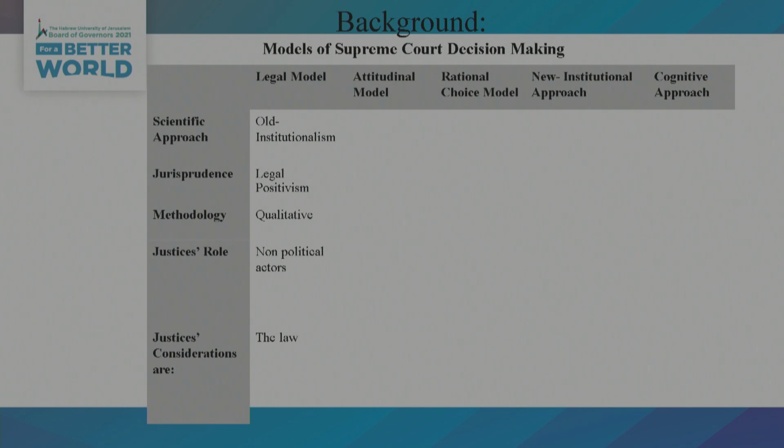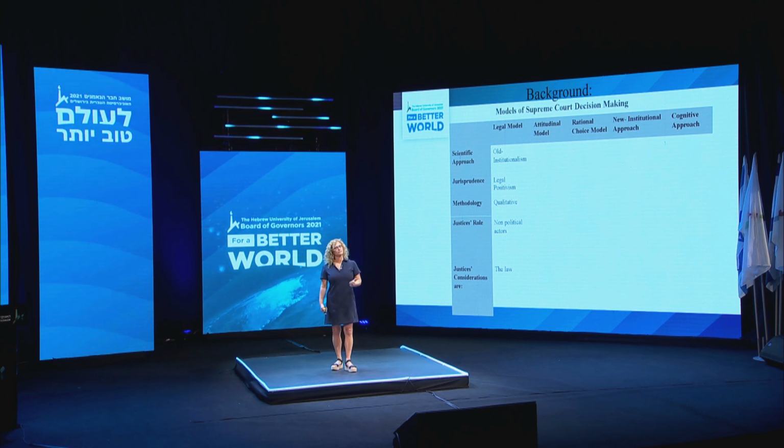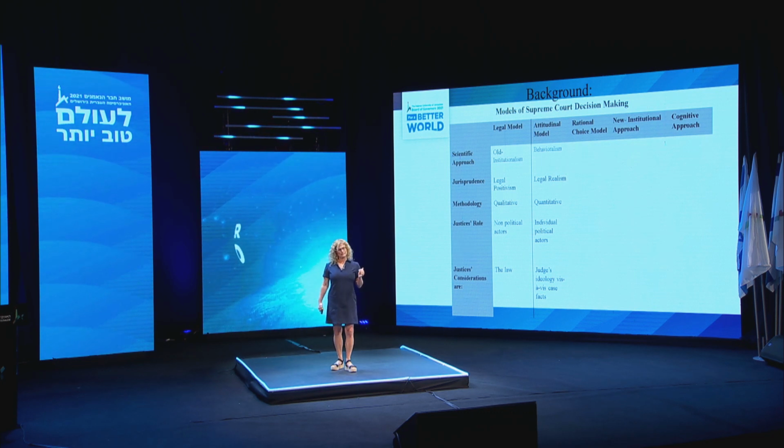However, recently we started to use empirical methods and statistical analysis and to observe certain patterns in legal decisions. It started in the US Supreme Court, the Federal Supreme Court, and we saw certain patterns where the appointing president's party predicted how a judge will decide. So justices appointed by Republican presidents tended to decide more conservatively, while those appointed by Democrat presidents voted more liberally.